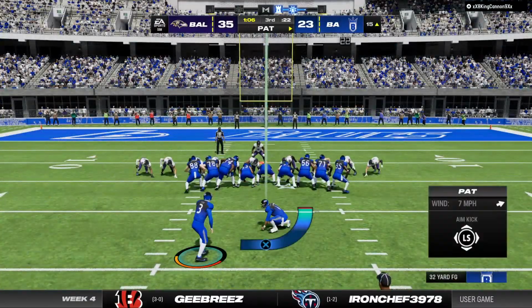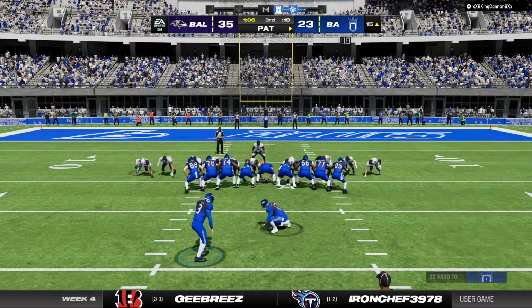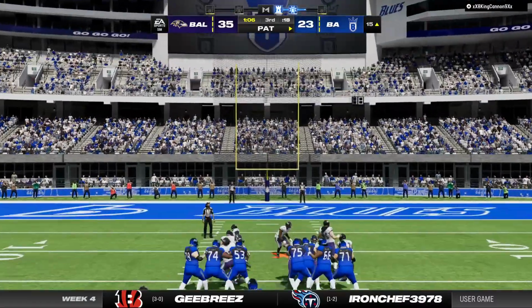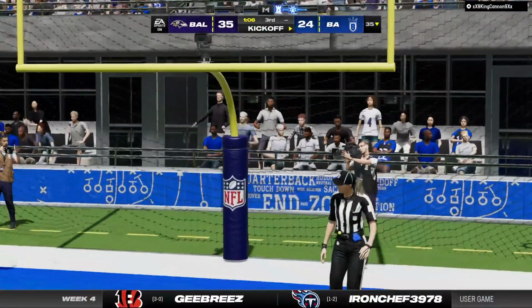York now for the extra point. And that one makes this an 11-point deficit now.